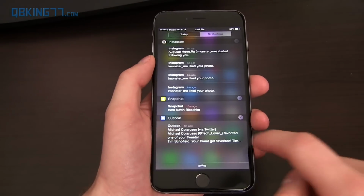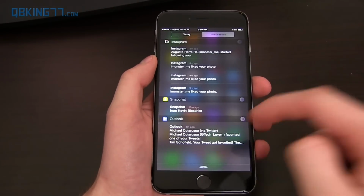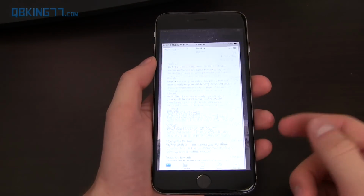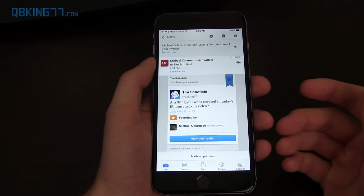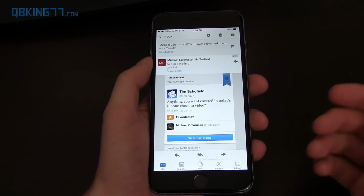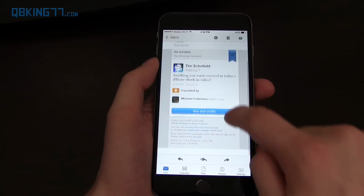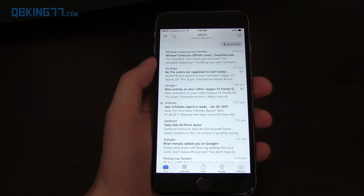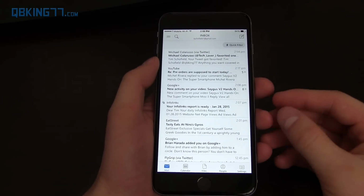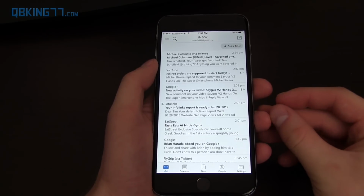You can swipe to the left on the lock screen and it'll go to that app. So if I want to go to this email, you'll see it's a Twitter email. It'll load up. It takes a little bit of time. I mean, overall, I haven't had as seamless of an email client experience on iOS as opposed to Android, which is kind of a downside to it, but overall it's still, I mean, with the Outlook app, I would definitely go for that if you have an iPhone.